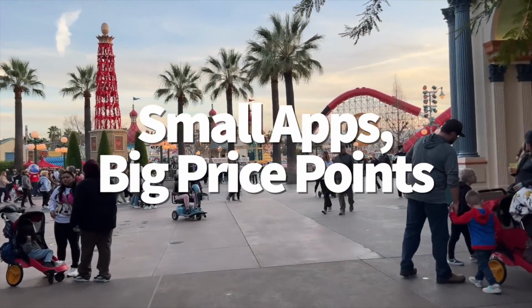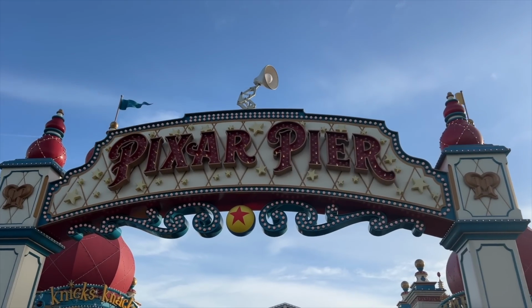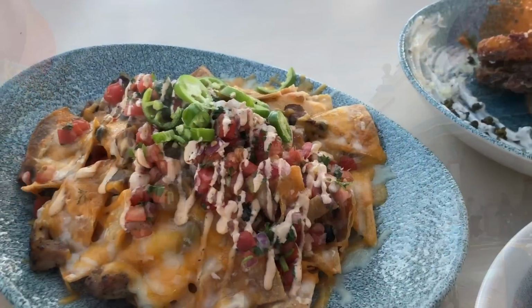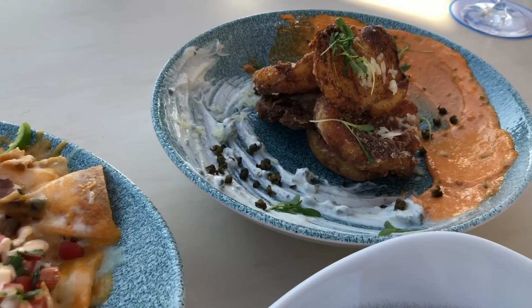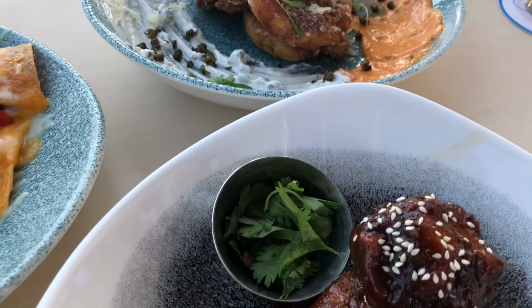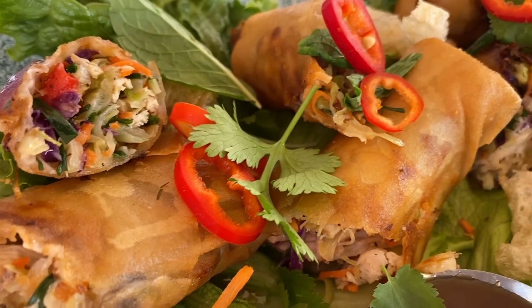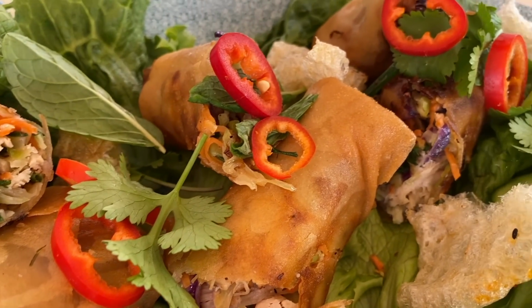All right, we're going to start with small apps at big price points. When you order appetizers, you typically expect them to be substantial enough for each person in your group to have at least a few satisfying bites before your meal. Or you may want to treat the appetizer like a meal all by itself. So when you pay $20 plus for an appetizer, you're more than likely expecting both quantity and quality. But that's not always the case in Disneyland.